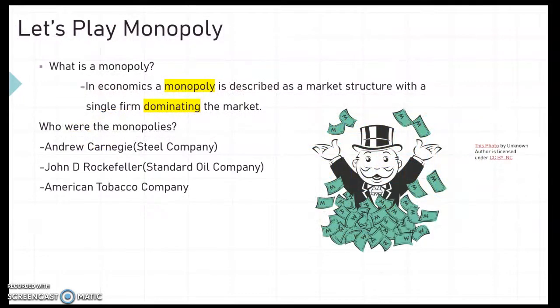Let's play Monopoly. What is a monopoly? In economics, a monopoly is described as a market structure with a single firm dominating the market. At this time, the monopolies were Andrew Carnegie and his steel company, John D. Rockefeller and his Standard Oil Company, and the American Tobacco Company.